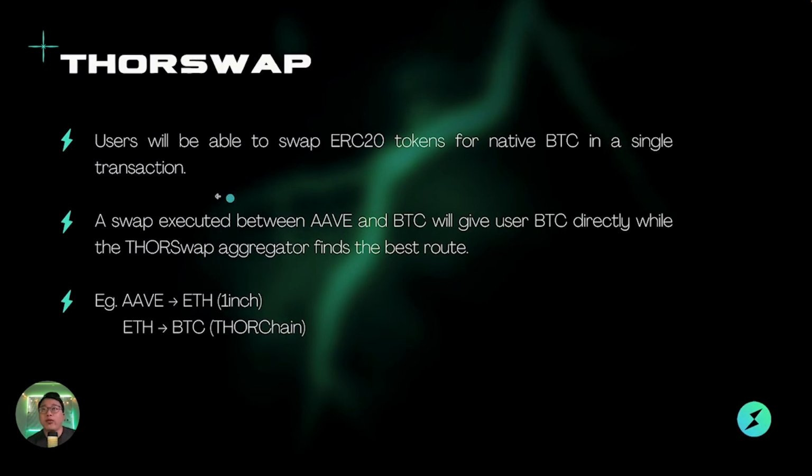So just to elaborate further, with THORSwap, you can actually swap from Aave directly into Bitcoin, and it is directly going to be using the THORSwap aggregator to find the cheapest route available. So Aave into ETH and then ETH into BTC is most likely how they're going to do it. So that's pretty awesome.